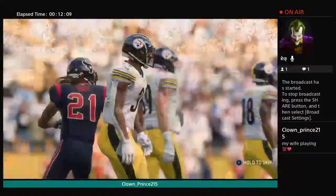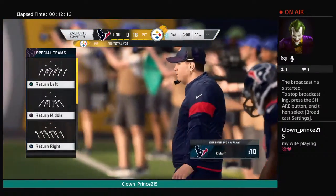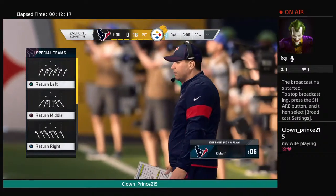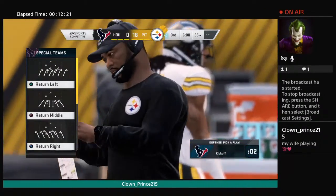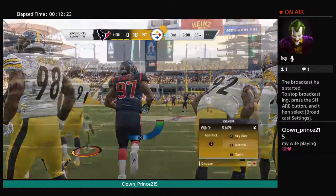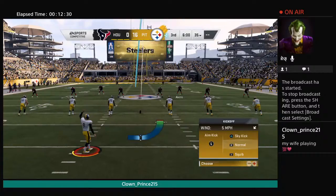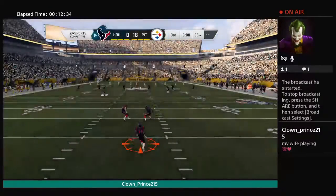So we reach half. Well, who needs a halftime? Am I right? Let's resume play. Both teams appear ready for the fight ahead, and we resume action here in quarter number 3.